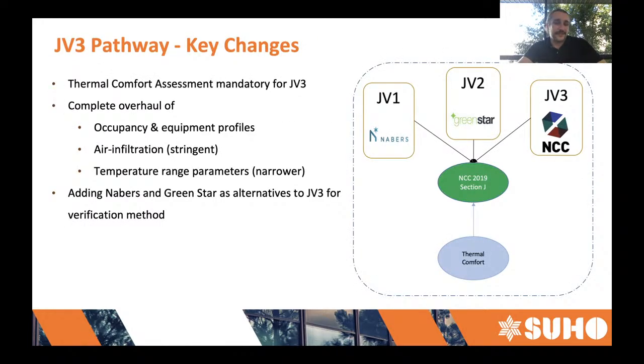In terms of the JV3, other changes to the JV3 pathway. There was a heap of work going on in the back end of our modelling, assessment, profiles, etc. The other key thing to note is that now Green Star and NABERS both have pathways within Section J. So previously, if you were doing NABERS or Green Star projects, you still generally had to do a JV3 assessment, even though you were doing a heap of modelling, which was generally more complete for the NABERS and Green Star. Now they've actually provided pathways for JV1 for NABERS, JV2 for Green Star, which will allow you to align the modelling that you do for those other assessment tools to achieve Section J compliance as well. So it should just be a smoother assessment pathway at the end of the day.